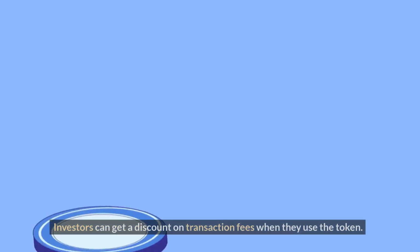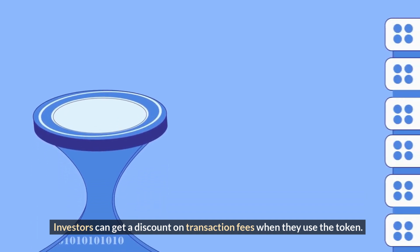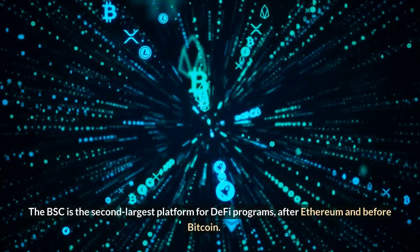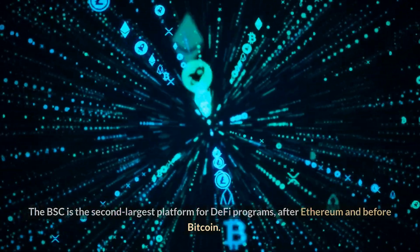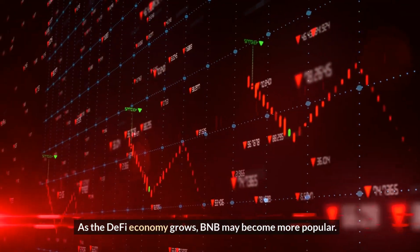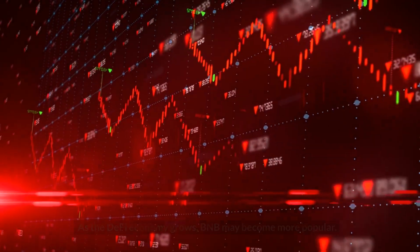Binance Coin. Investors can get a discount on transaction fees when they use the token. The BSC is the second largest platform for DeFi programs, after Ethereum and before Bitcoin. As the DeFi economy grows, BNB may become more popular.